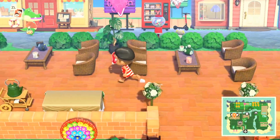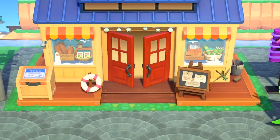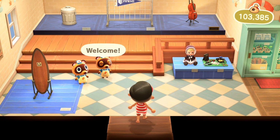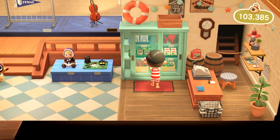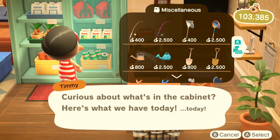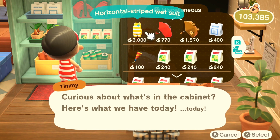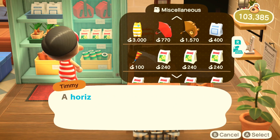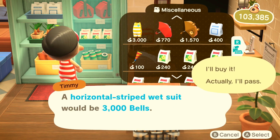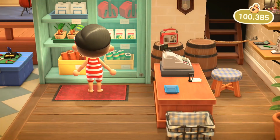but to be able to get all of the different color wetsuits, you're going to want to go to your Nook's Cranny. Now, when you go over to your Nook's Cranny, you're just basically going to go in and see what items Timmy and Tommy have for the day. Now, these items are going to change every day, but if you're like me, you might get a little bit unlucky and get the same exact items every single day. So when you go in to your miscellaneous here, you're going to see that you have a horizontal striped wetsuit. Now, this wetsuit is going to cost you around 3,000 bells. Go ahead and buy the wetsuit here, and you can go ahead and sport it.